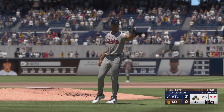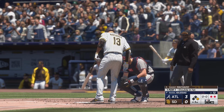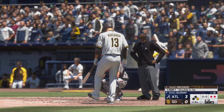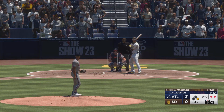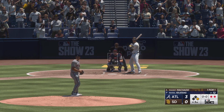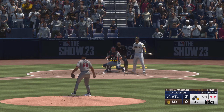Boog, if I were him, I'd be nibbling around the plate as well. I mean, this guy is just capable of hitting pitches outside of the zone and driving them a long way. Last chance for the Padres. Manny Machado up to the plate. And that's in there for strike 1.